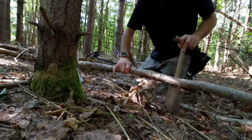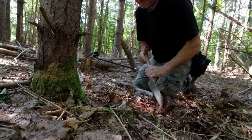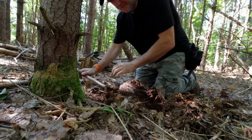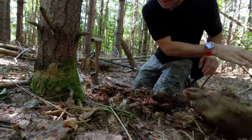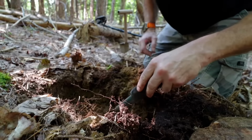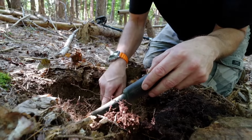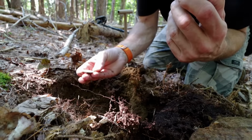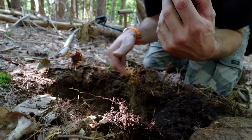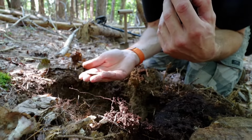That'd be good. Oh, it's good. Wow. Another coin. You guys have seen me detect this particular property 100 times. Just chose to come over here today. Well, that is smaller than the large cent.